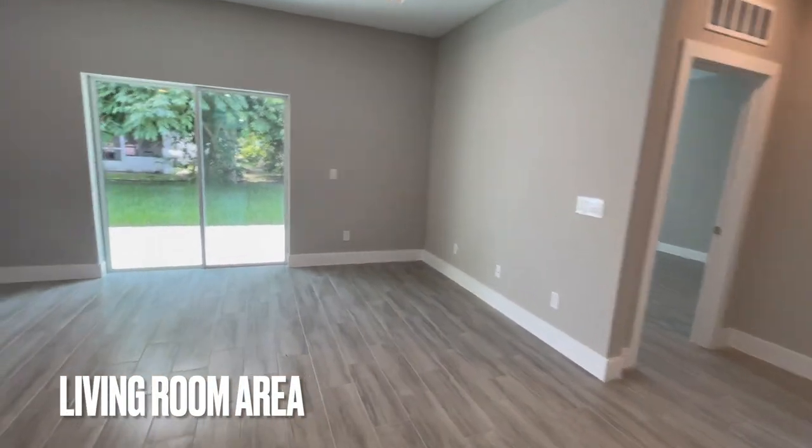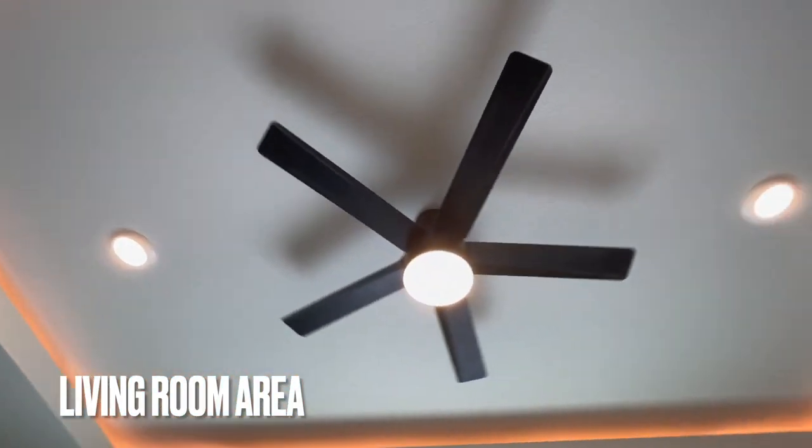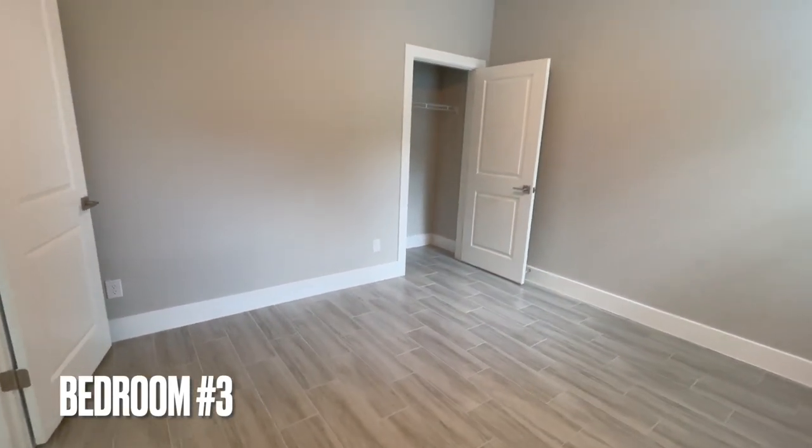And so this over here would be like the official living room, and if you look up, you have customized ceilings with LED lighting, and I just really think it was an amazing touch to this house. Here you have bedroom number three, and it is just the same as bedroom number one and two. Only difference is it is switched.